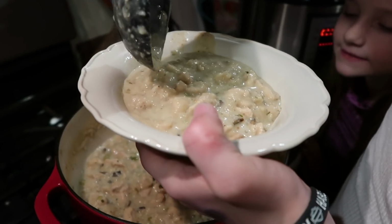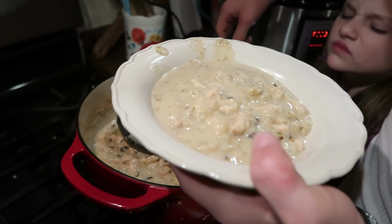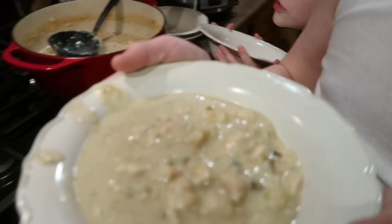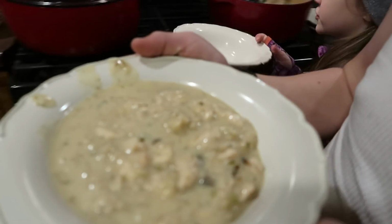What's this? This is chicken and wild rice soup from my new Christmas cookbook. Doesn't it smell good? Peter and I have actually already tried it. We took a little bit out and let it cool, and it tastes delicious. I thought it was good. Peter said, this is good.